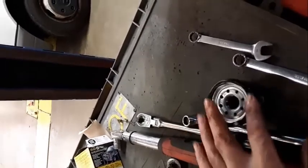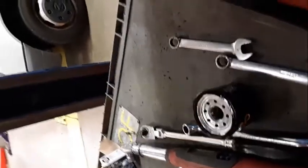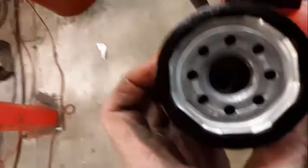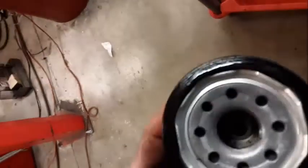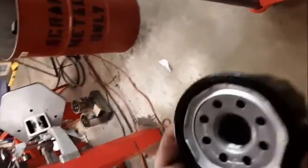Just like a little chapstick or something. Again, that's so that when this rubber turns against the side of the block up there, it doesn't catch. Now, if you look down the side, maybe you can see, the filter clearly is empty. You can see all the way to the bottom.